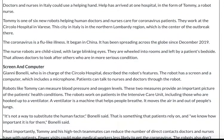Doctors and nurses in Italy could use a helping hand. Help has arrived at one hospital, in the form of Tommy, a robot nurse. Tommy is one of 6 new robots helping human doctors and nurses care for coronavirus patients. They work at the Circolo Hospital in Varese. This city in Italy is in the northern Lombardy region, which is the center of the outbreak there.